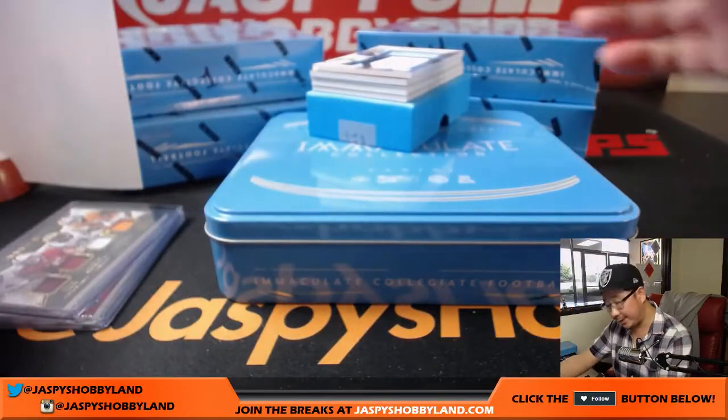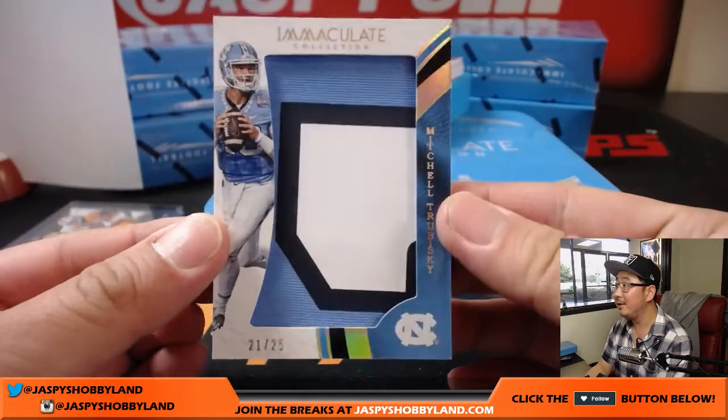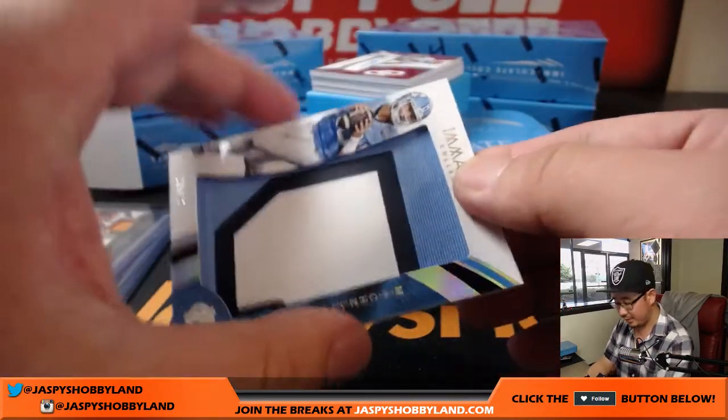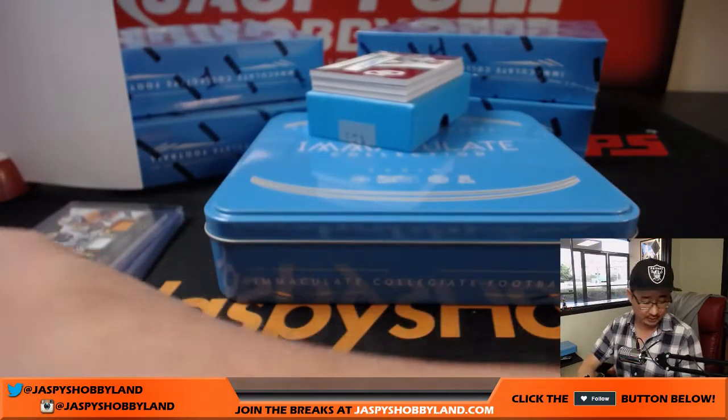Nice. Is that another one? 21 out of 25. Mitch Trubisky, nice patch. Is that maybe part of the number or something like that? That looks pretty cool. Nice one. Another one for C-Shep.